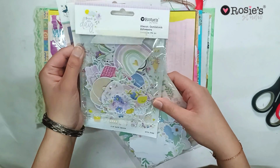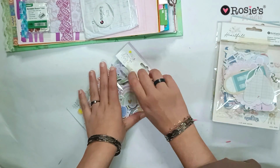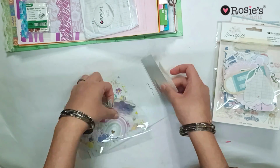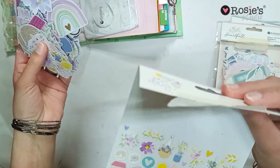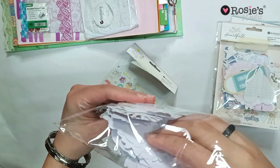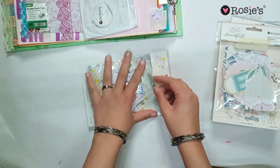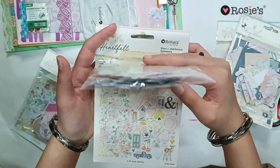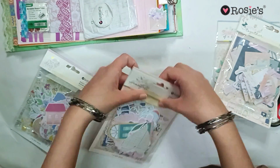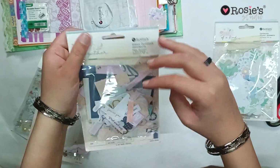And then for the star of the show, the Rosie Studio die cuts, which I am absolutely obsessed with. I look through all of them and pull out a few which suit the spread. My favorite part about it is that all the prints are on the cardboard at the back, so I can see what's going to be in the packet. And mind you, I have tons of these, so it does take a lot of time to go through all of them and choose which ones I'm going to be using.